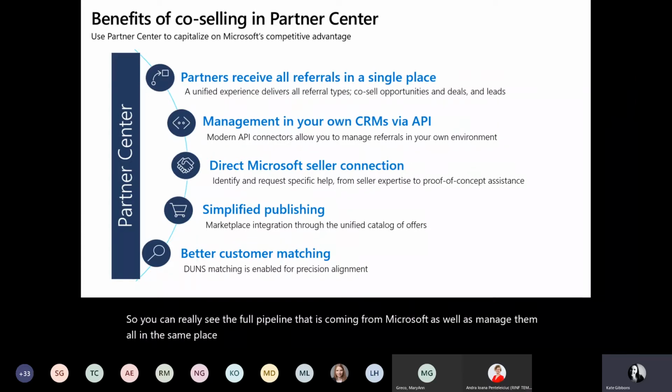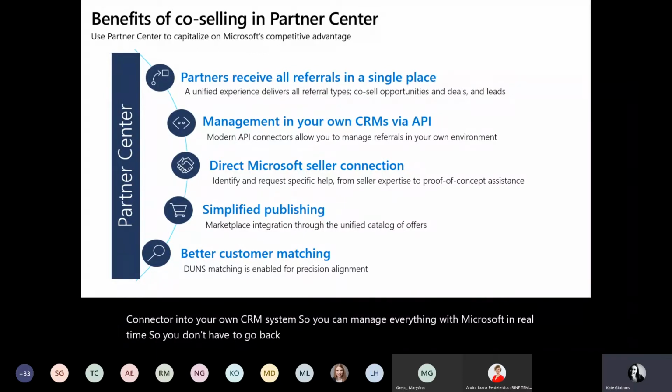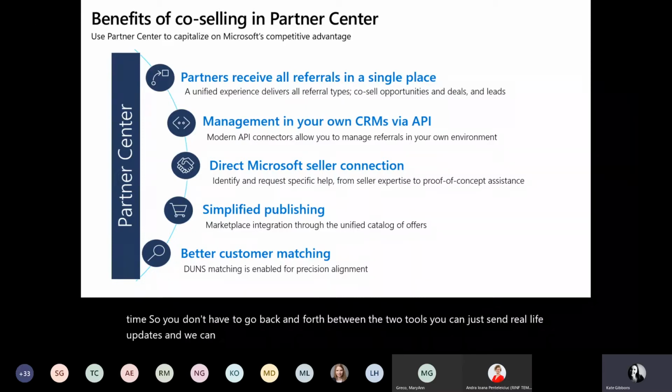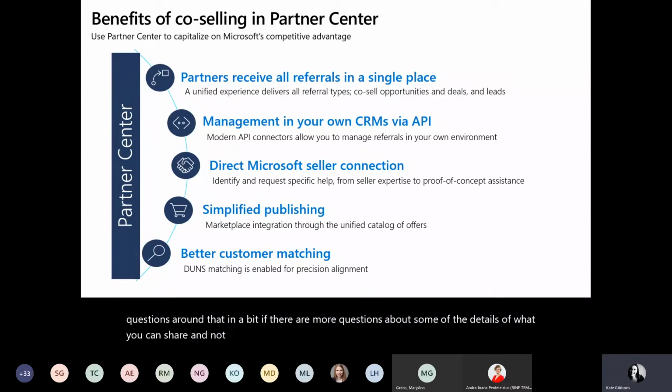Additionally, you can incorporate through an API connector into your own CRM system, so you can manage everything with Microsoft in real time. So you don't have to go back and forth between the two tools. You can just send real live updates, and we can talk a little bit more about those connectors and get some more questions around that in a bit if there are more questions about some of the details of what you can share and not share and the settings you can put on.